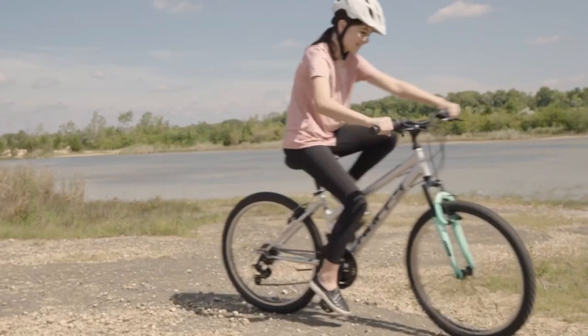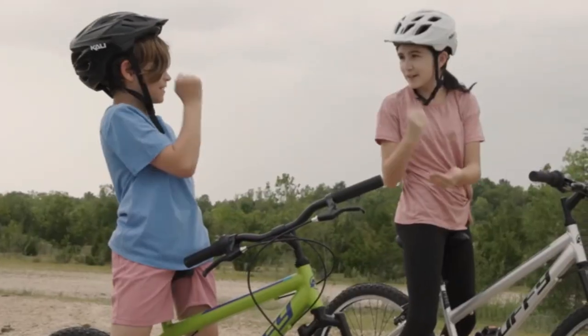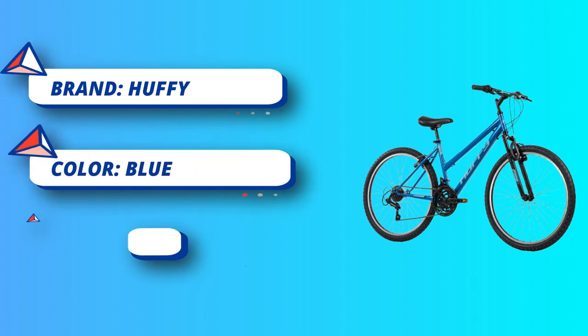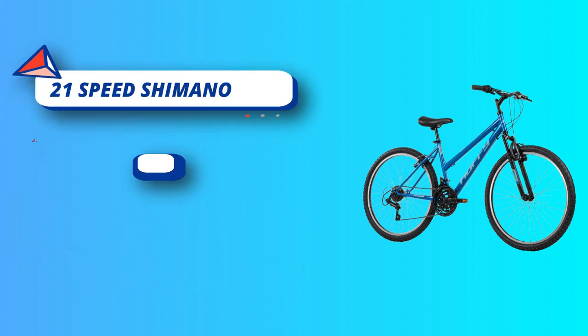Control. Front and rear linear pull brakes provide control and strong stopping power. Tires. The 26-inch all-terrain bike tires are great for various terrains. Ideal rider. The ideal rider for this bike is a man aged 13 and up. The suspension fork soaks up bumps in the trail and keeps the front wheel planted on the ground to improve comfort and handling.